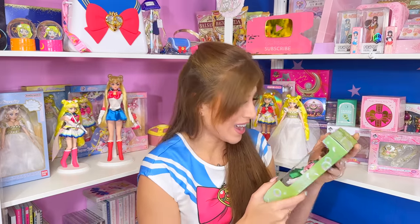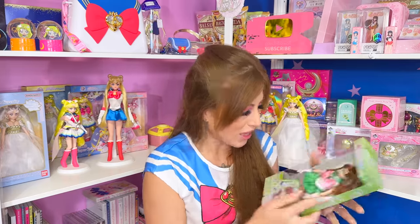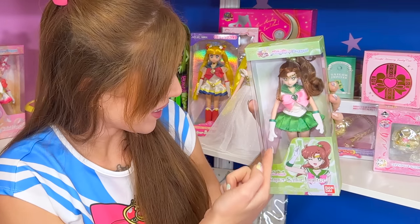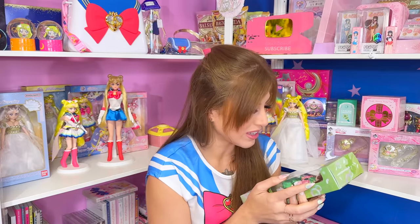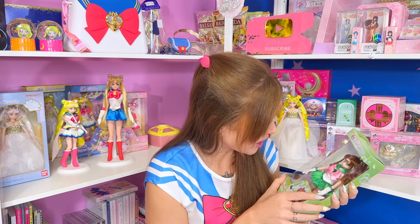Jupiter, fantastic. Oh my gosh, she might be my favorite one. I know, I'm so biased. I think her glove's fallen off. Oh, that might bother me. It's kind of slipped down a little bit in the box, but her face is so good. I have to compliment the way that they did their eyes. Spot on from the anime. Beautiful. Oh gosh, I love her hair.